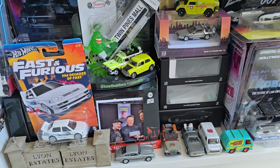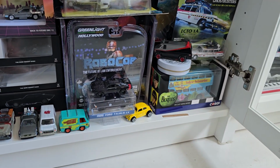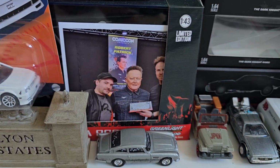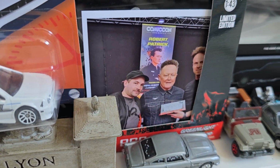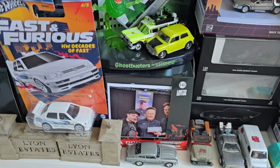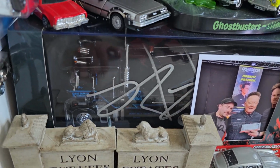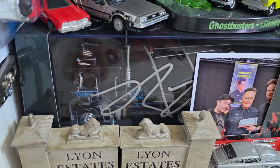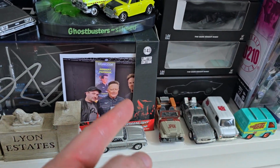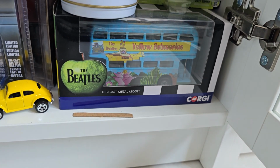Here is my movie section. I have a lot of movie cars. I love movie cars. Yeah, that's me with Patrick. Robert Patrick, the guy from Terminator 2. Got a photo and an autograph on this truck from Terminator 2. Really cool. And the person on the left side is a very good friend of mine.